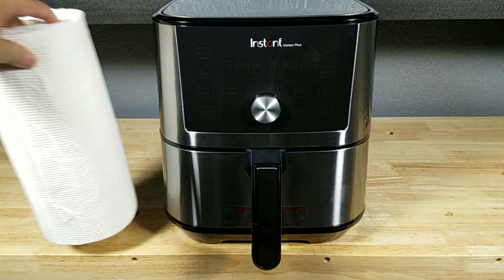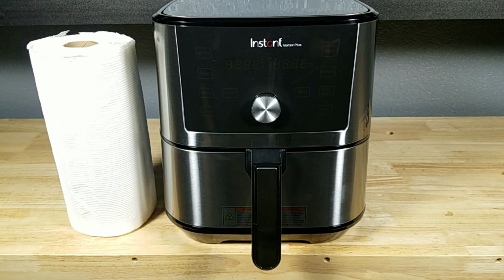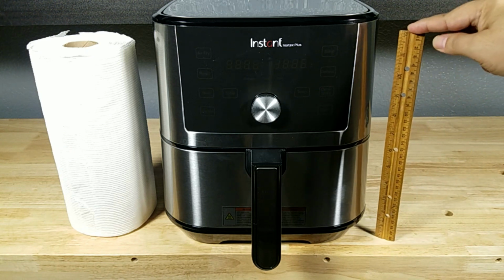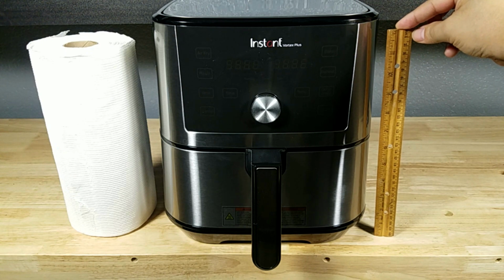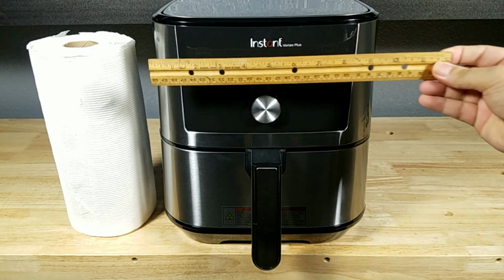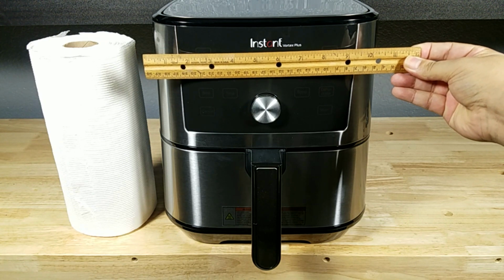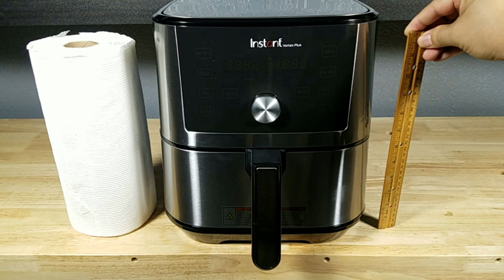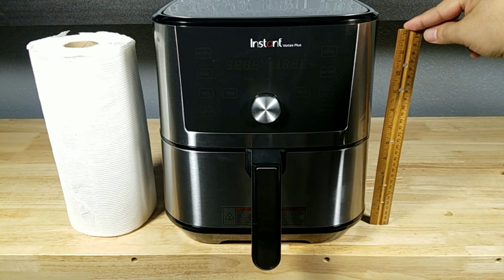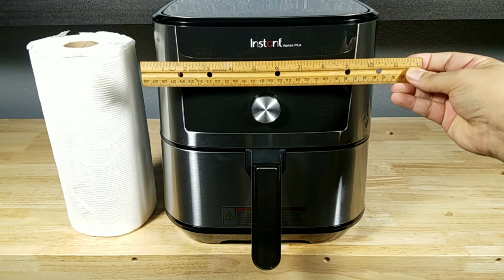So here is a paper towel roll. And then for those that want an actual physical measurement, here is a 12-inch ruler right next to it. So it's just under 12 inches. And then I will flash this across this way so you can see that. So that's just under 12 going across that way. So a little bit over 12 height-wise, width-wise, probably under 12 inches.